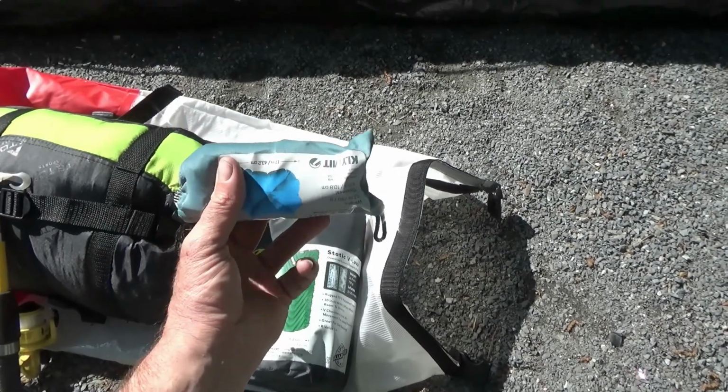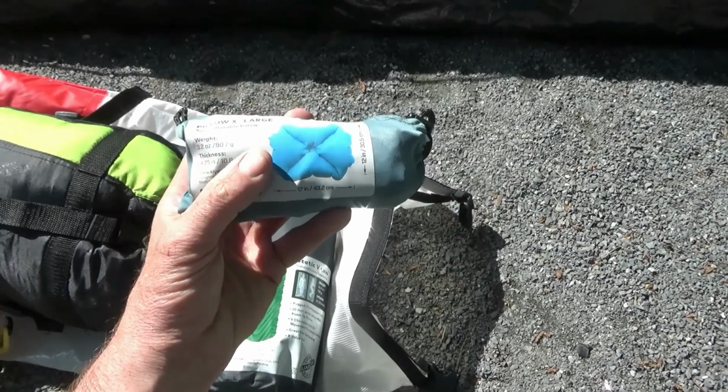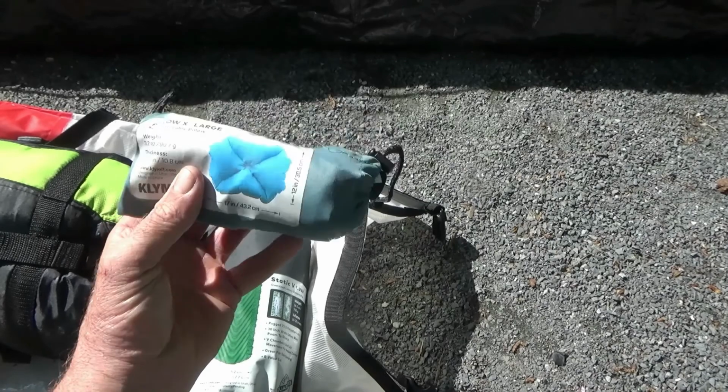This pillow here, to me it's not as comfortable as a real pillow. However, when you're backpacking, packing light and compact, I would recommend that. It worked pretty well.